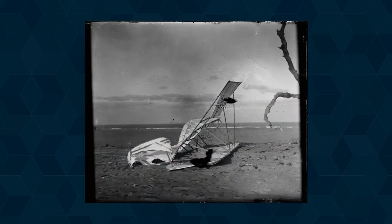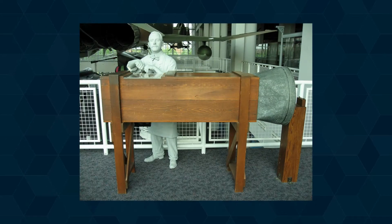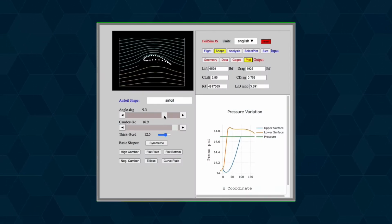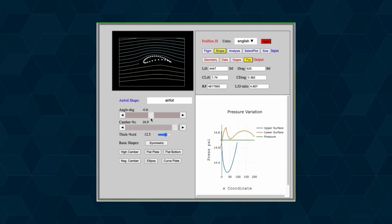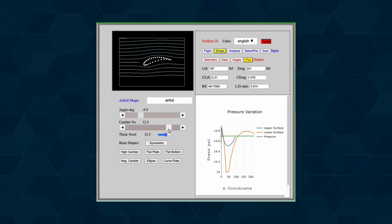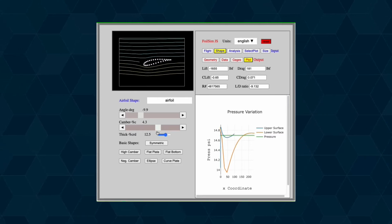After building several gliders that didn't work, the Wright brothers built a wind tunnel so that they could accurately determine how the different wing designs would react to realistic wind conditions. Simulation is what allowed them to try over 200 different wing designs so they could find what worked and rule out bad ideas before they even built them.